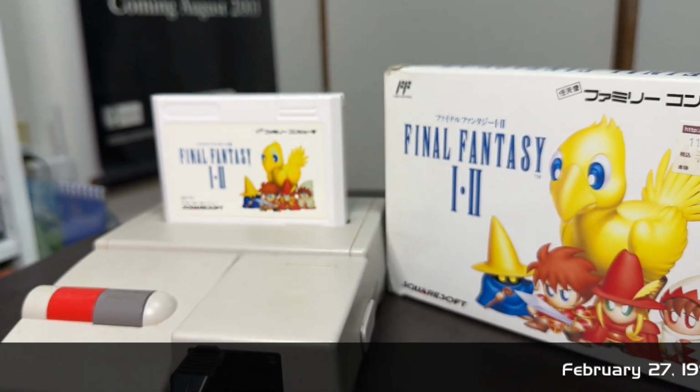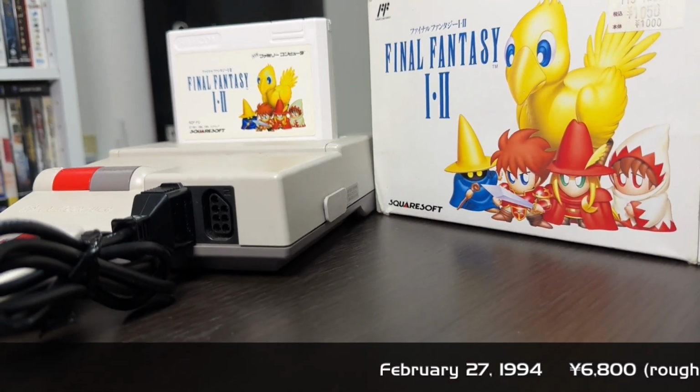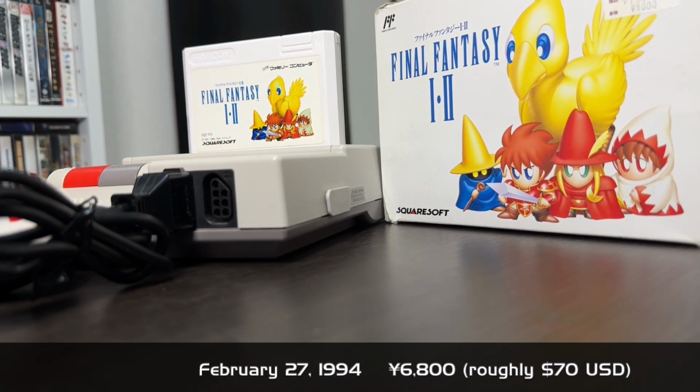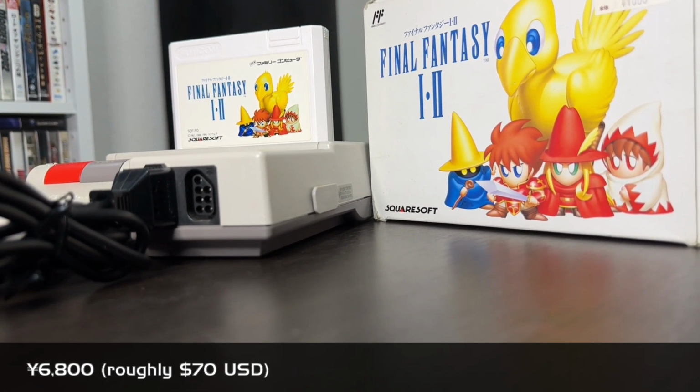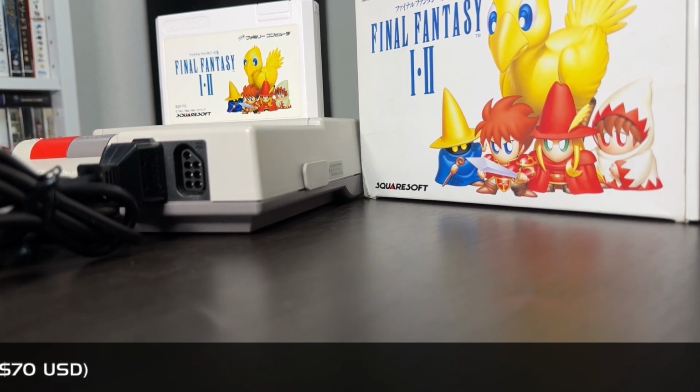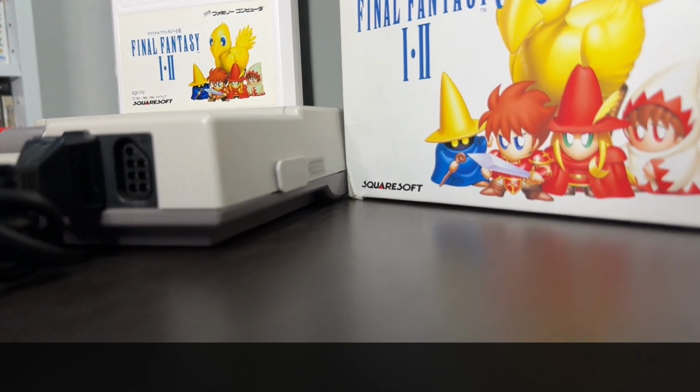Final Fantasy 1 and 2 was released on the Famicom on February 27th, 1994 for a suggested retail price of 6,800 yen, which is roughly about $70 US at the time, which equates to roughly 145 USD in 2023.